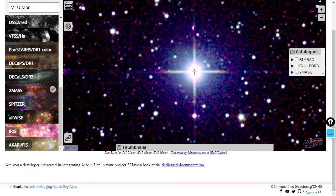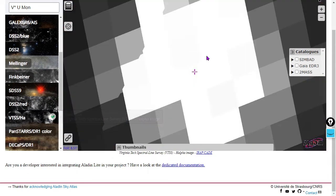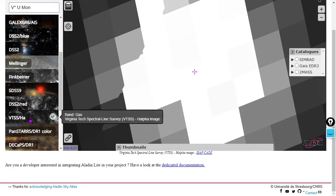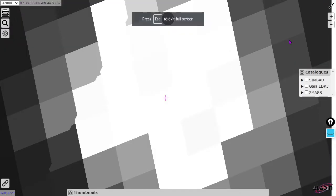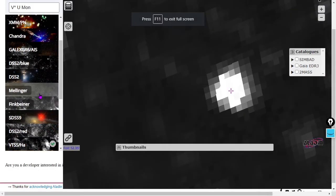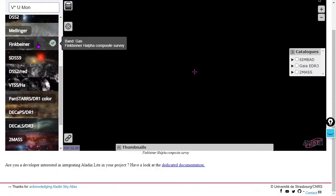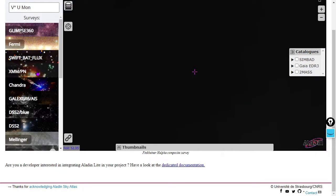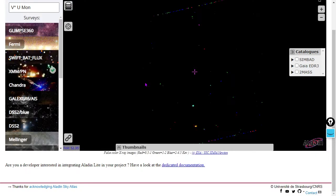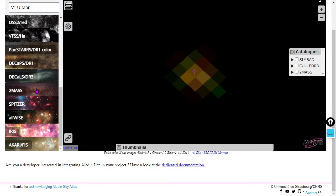Here's infrared light. And I wanted to also note the extremely bright hydrogen alpha signature. So here it is on the VTSS hydrogen alpha imagery. And you can see how bright it is in hydrogen output. Probably not a real surprise to our regular viewers. And let's see if it shows up also on the Finkbeiner. It's not going to show up on the Finkbeiner, but it indeed does show up on the XMM Newton. There are the X-ray signatures of it. Monocerotis, the fairly weird binary system.